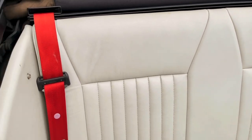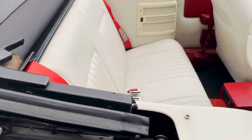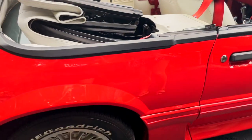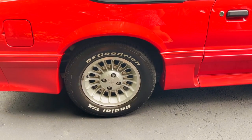I love the back seats. You've got ample space back there. Seats are in really great condition. Really just love these cars. And as you saw, we got a power convertible top. That's always nice, very handy.